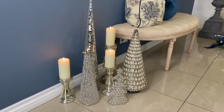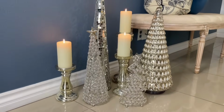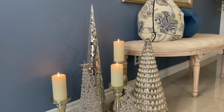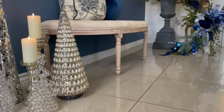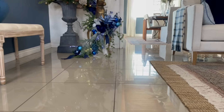You guys, here in the entryway, I have a beautiful collection of Christmas trees, some of the crystal Christmas trees, a mirror Christmas tree, and of course a mercury glass Christmas tree, and a collection of candlesticks and candles that I just absolutely love. I like to decorate, as you can see, all the way from the floor to the ceiling, and this is what it looks like when you walk in.